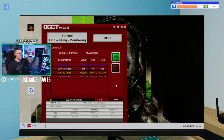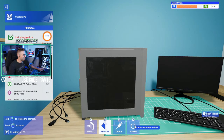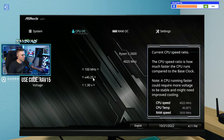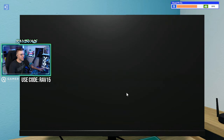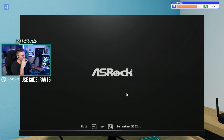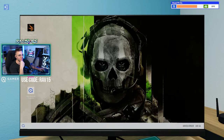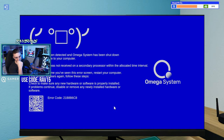Let's see if this will work. I think 4025 should work. Unlucky silicon lottery on this one, I think so, man. Look at this. I can't overclock it at all. Really? That sucks. All right, let's try it again. I think they're just trying to make it like real life, where you really have to dial it in. I mean, can 4,000 even work? I think maybe our 2600 was not a very good 2600. I think you're right, man. Let's see if this will work. This is barely a 100 megahertz overclock.